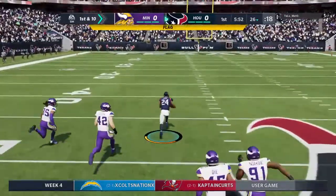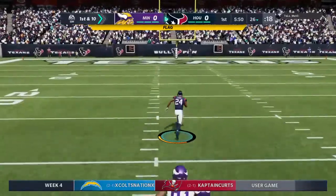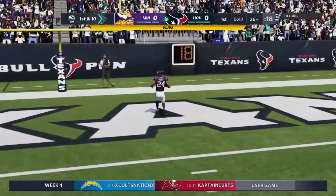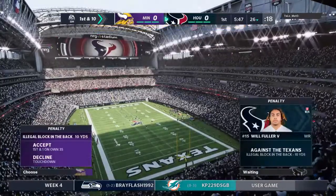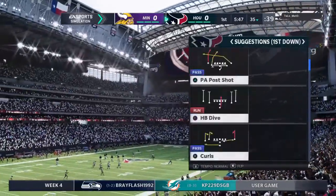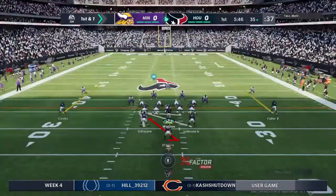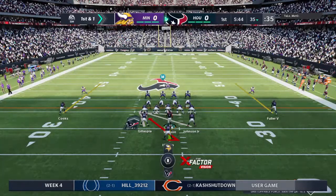Got some breathing room. He's at the 40. Past the 20. 10. And he does take it in for the touchdown, but a flag on the field, and I don't think this is going to stand. Yeah, don't put the points on the board just yet. A nice run there, 9 yards, and it'll be 2nd down.